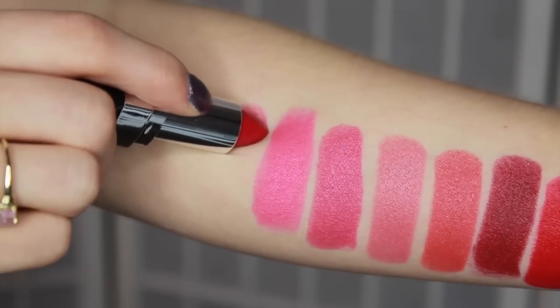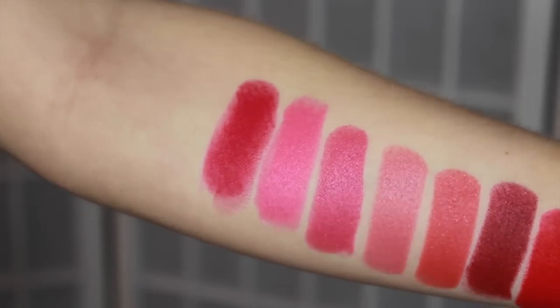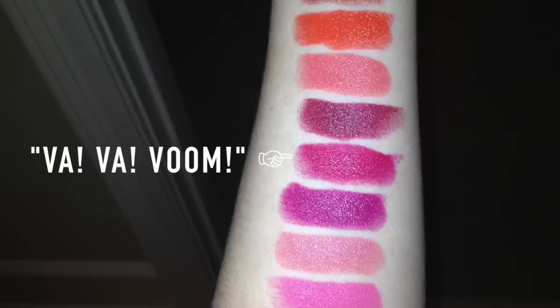Next color is called VOOM, and this is what it looks like in the bullet. This is your deeper pink. This goes closer to red, but it's obviously still pink, but it's getting there. This is like more of your dark magenta color. I would honestly say this is definitely a more wearable shade of pink than your bright Barbie doll pinks. This is definitely something that the average woman could wear, and I don't think she would get weird stares or anything like that. I think it's stunning. I think this is a great date night makeup, a perfect lip combo for a night out. I think it's gorgeous.